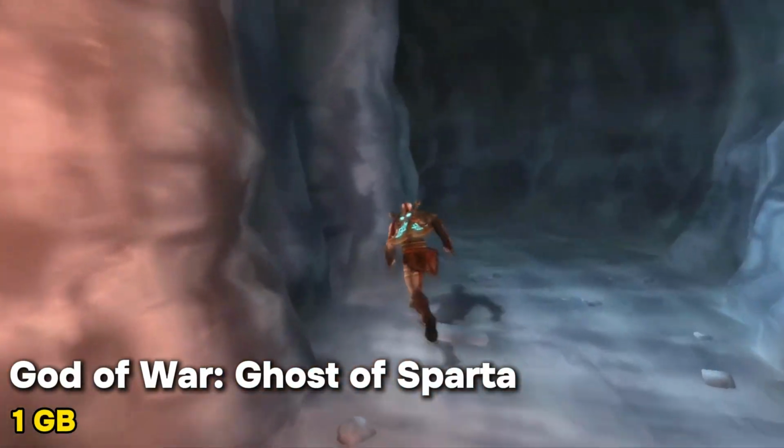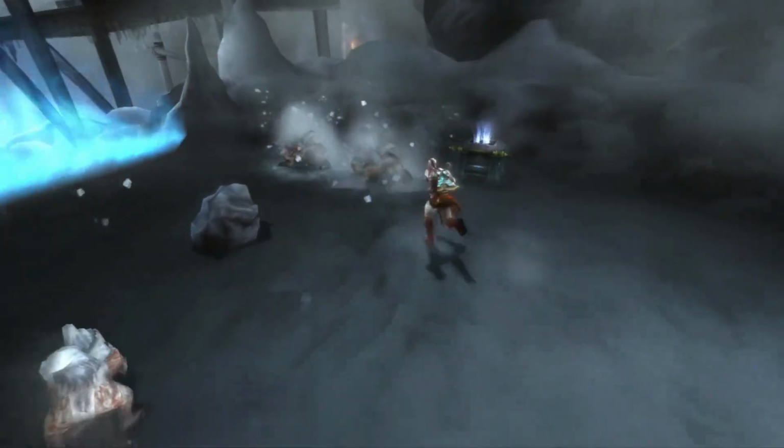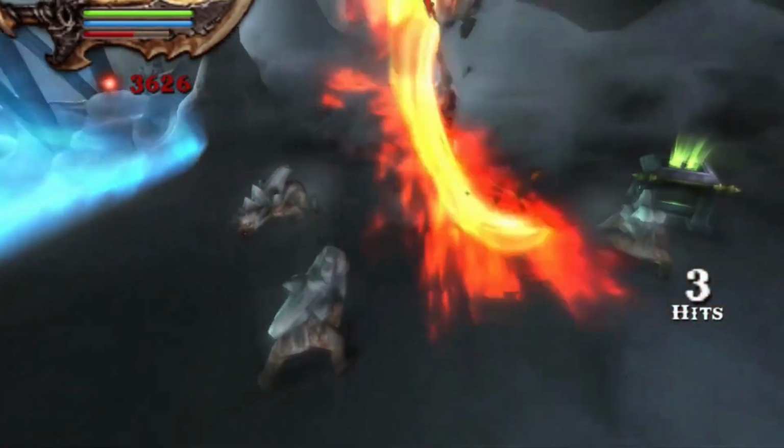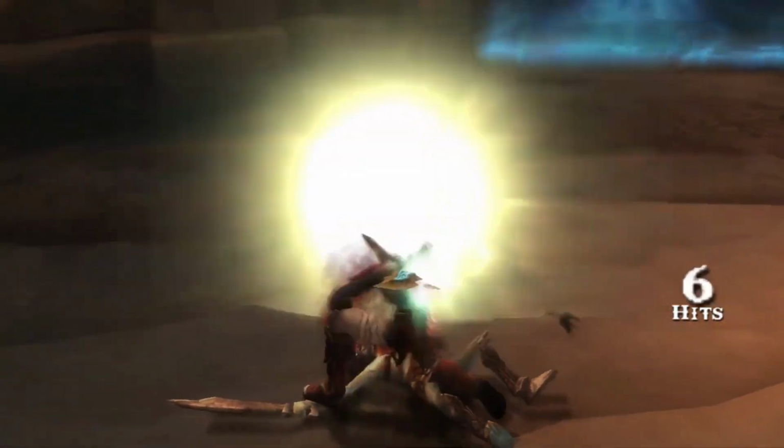God of War: Ghost of Sparta is a masterpiece action game. The graphics are still amazing, and the combat is incredibly satisfying. Kratos' chains feel powerful and satisfying to use, and the variety of enemies keeps things interesting.